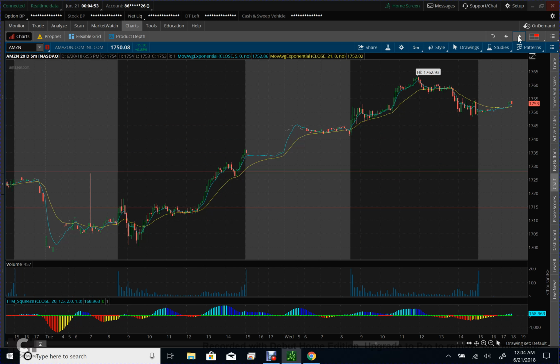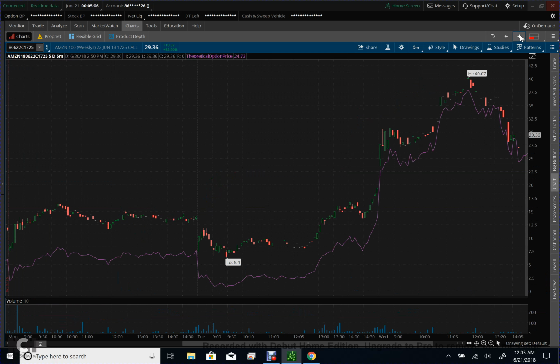If we jump back over to the 5-minute, we'll take a look at 1025, and let's see, if you were to wait till 145. All right, so 1025 on the call. This call is definitely church for my account. 1725 call strike, 1725 strike for the call.